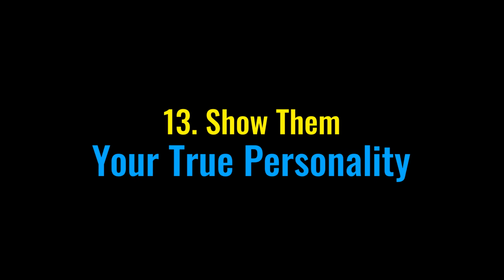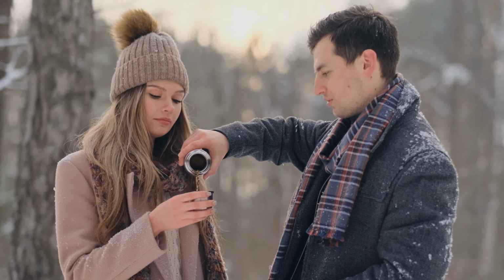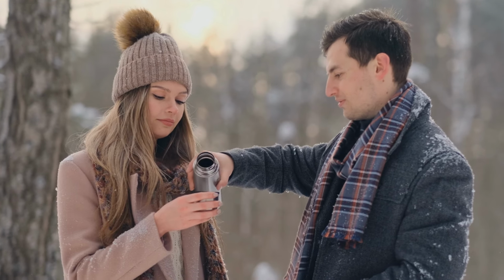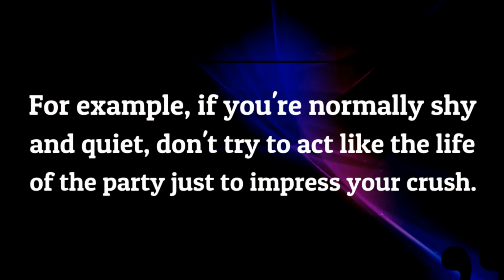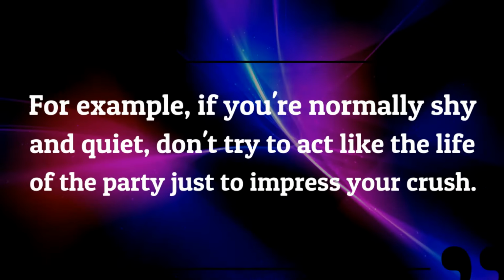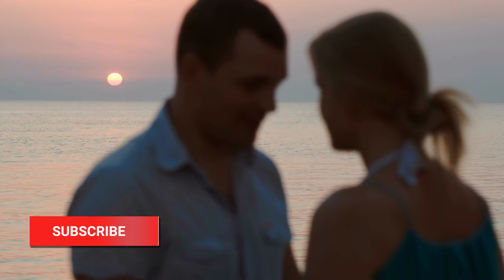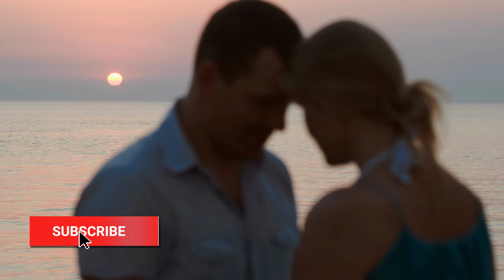Number 13. Show them your true personality. When your crush first meets you, they're going to form an opinion of you based on how you act and what you say. So if you want to make a good impression, it's important that you show them your true personality. For example, if you're normally shy and quiet, don't try to act like the life of the party just to impress your crush. It's much better to be yourself and let them get to know the real you. And if they don't like the real you, then they are not worth your time and energy.